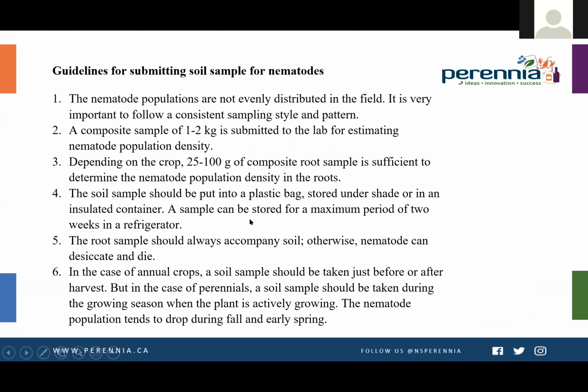Some more general guidelines in nematode sampling: as I mentioned, nematode populations are not evenly distributed in the field, so it is very important that you follow a consistent sampling pattern. Otherwise, the economic thresholds which will be determined will have huge variation, and maybe will not reflect the actual situation in the field. A composite sample of 1 to 2 kilograms of soil should be submitted.